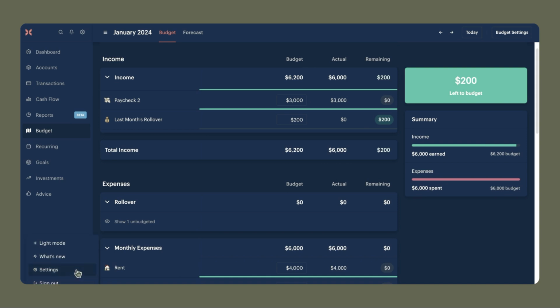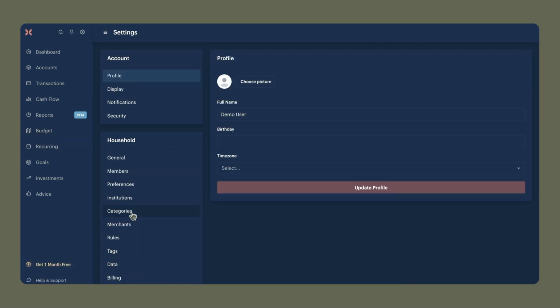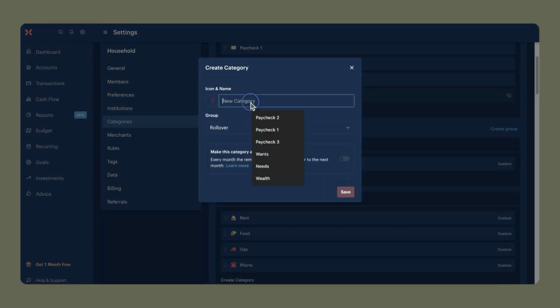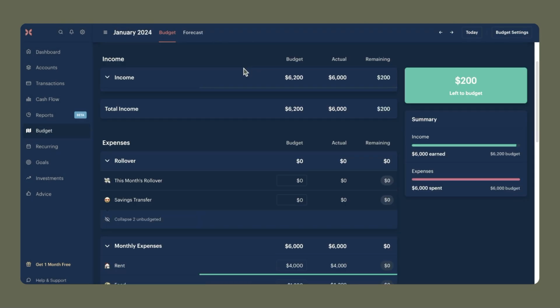So I'm going to create that example category really quickly by going to Settings, Categories, and we'll just create it under this group and call it Savings Transfer and click Save. Now we're here on the budget page and we can see that category we created called Savings Transfer.